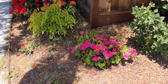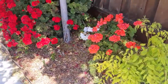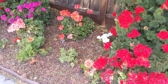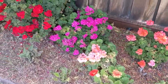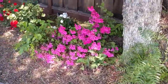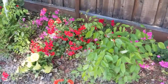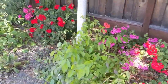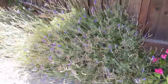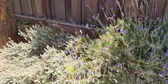One of my favorite parts of the yard, with all the different colored geraniums and Gerber daisies, just pops with color. And finally, at the very end, some pretty tough and hardy lavenders.